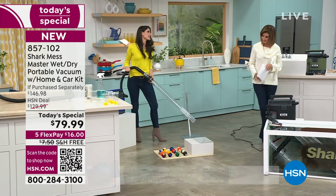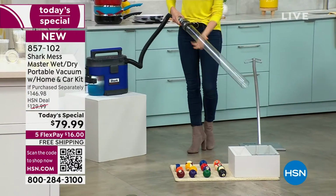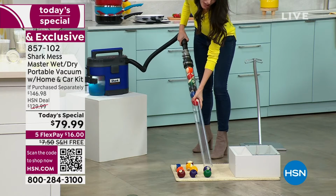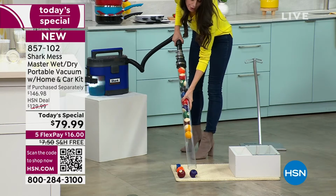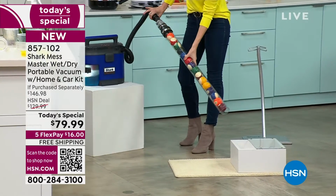So how powerful is it? It's Shark. Sarah, it's Shark. You love us for that power. So we're gonna give you, just like we show you with our vacuum cleaners, we can also do that with our MessMaster. This is gonna have a decentralized motor, which means that when you're picking stuff up, that debris is not gonna get in the way of the total optimization of the strength.